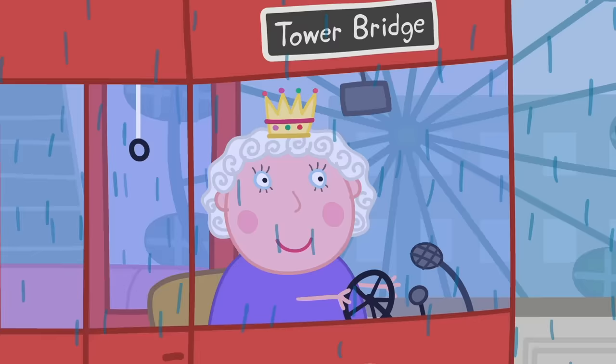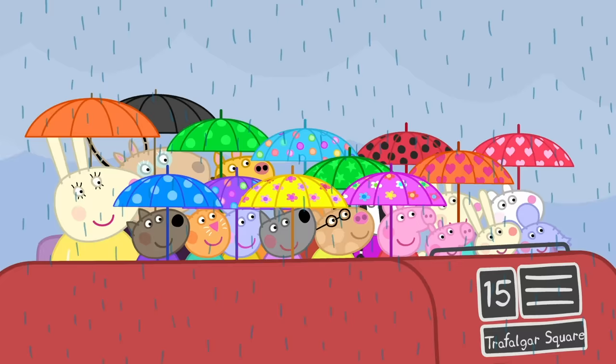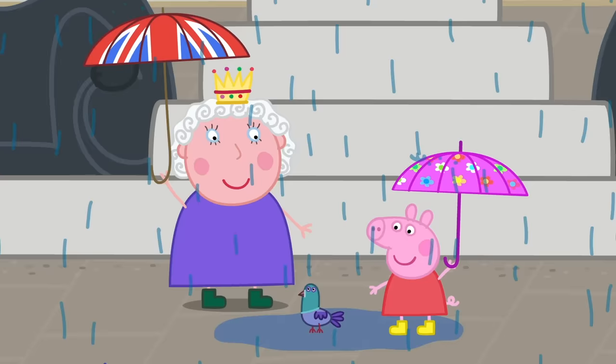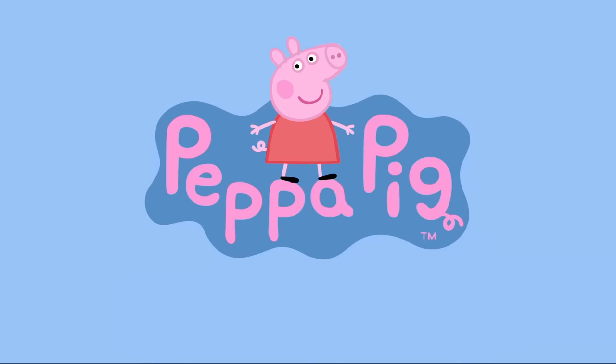Let's stop at Trafalgar Square. Oh dear, what a shame. Trafalgar Square is full of puddles. But we love puddles. Come on, have a splash, Your Majesty. It does look rather fun. And one is wearing one's boots. Whee! The Queen loves jumping in London puddles. Everybody loves jumping in London puddles.